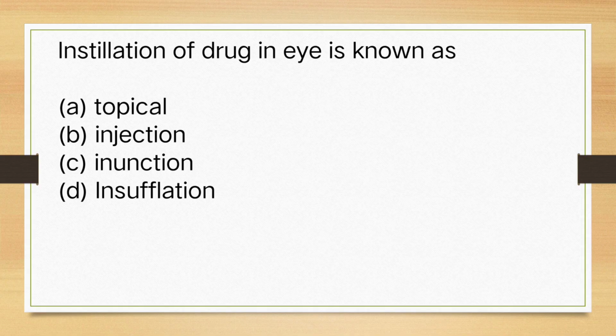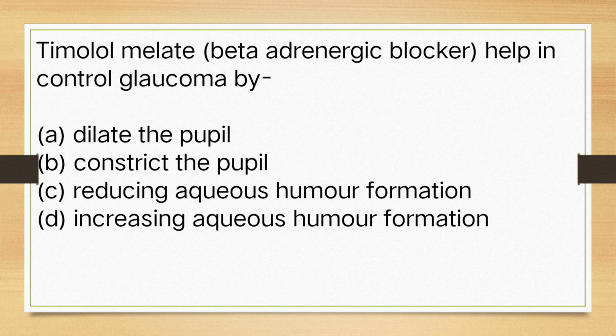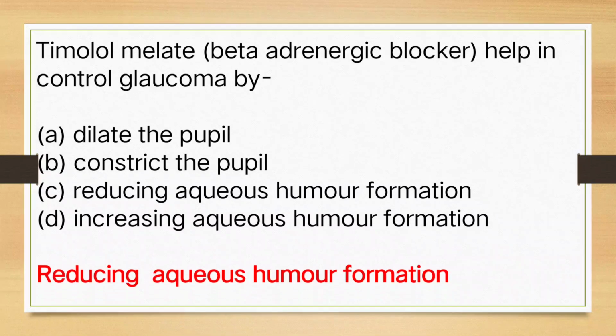Instillation of drug in eye is known as topical, injection, inunction, insufflation. It is topical. Timolol maleate, that is a beta adrenergic blocker, helps to control glaucoma by dilating the pupil, constricting the pupil, reducing aqueous humor formation, or increasing the aqueous humor formation. And the answer is reducing aqueous humor formation.